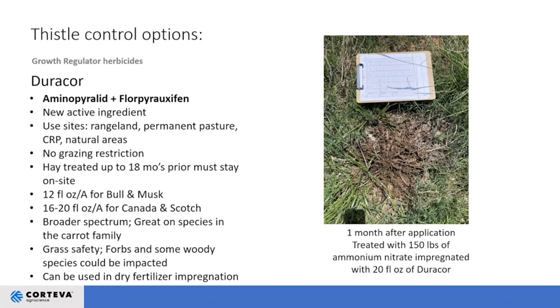We do have a broader spectrum with this one as well. This one is particularly very good on species in the carrot family. So I've seen a lot of people discussing Queen Anne's lace and some of the other species in the carrot family that seem to be becoming more of a problem. This is a great product if you have thistles and Queen Anne's lace or other carrot species that you're trying to get a hold on.